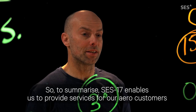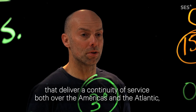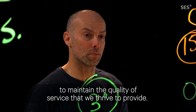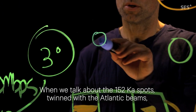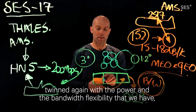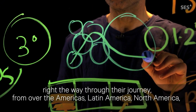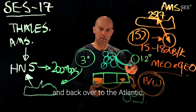So to summarize, SES-17 enables us to provide services for our aero customers that deliver a continuity of service both over the Americas and the Atlantic, but enable us to then change the power and the bandwidth on the satellite to maintain the quality of service that we strive to provide. The flexibility and the throughput for SES-17 enable continuity of service. When we talk about the 152 Ka spots, twinned with the Atlantic beams, twinned again with the power and the bandwidth flexibility that we have, we can move services and maintain the experience for our customers right the way through their journey, from over the Americas, Latin America, North America, then back over to the Atlantic.